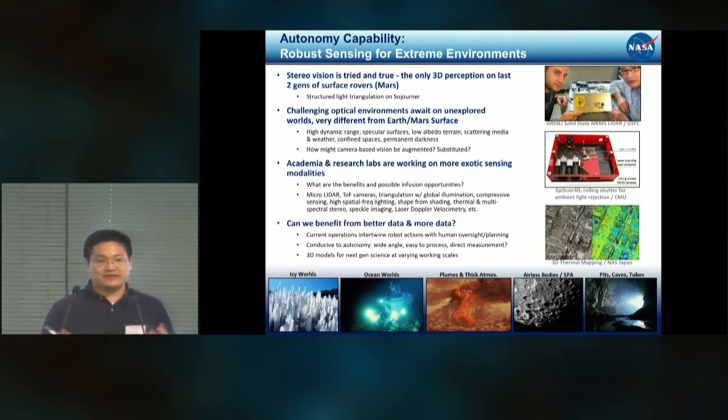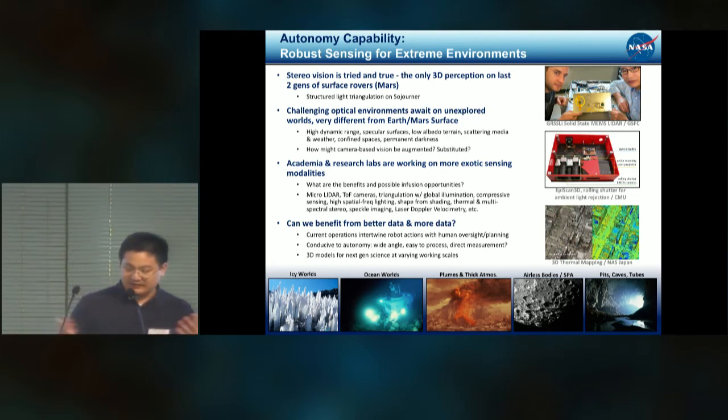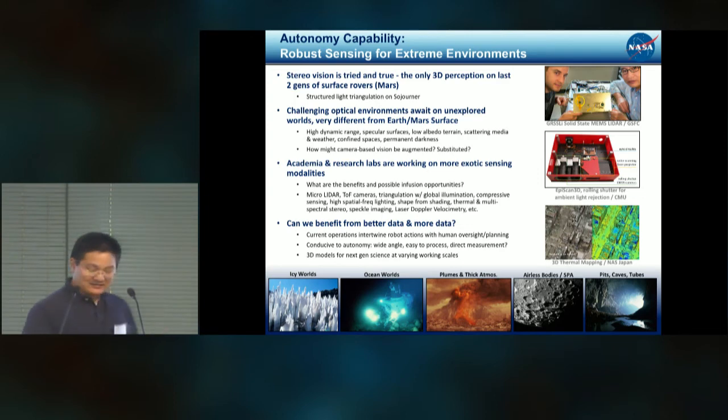Plumes and thick atmospheres, weather. How often would robots encounter things like rain or snowstorms or smoke and fire? Thick gas that obscures cameras. We have airless bodies, which are high dynamic range environments. So there's really high contrast between directly lit and permanently or totally dark shadows because there's no atmosphere to scatter the light.